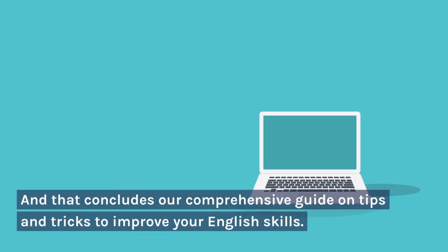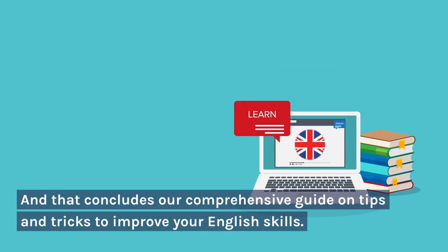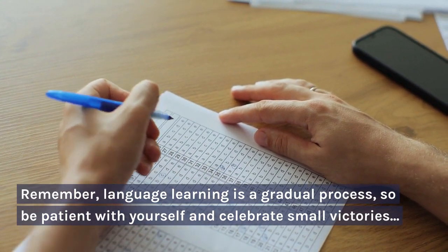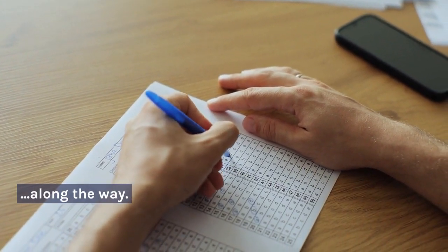And that concludes our comprehensive guide on tips and tricks to improve your English skills. Remember, language learning is a gradual process, so be patient with yourself and celebrate small victories along the way.